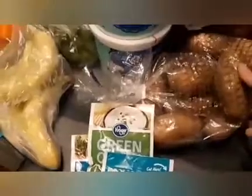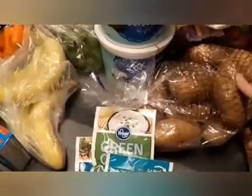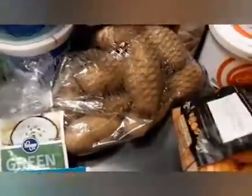Potatoes. I got 5 pounds of potatoes for $1.50, or they were 2 for $3. I thought, wow, that's really great savings. So I grabbed one of them. I grabbed some oranges. These were on sale. They had a bunch of different ones.